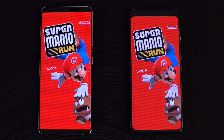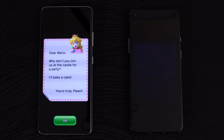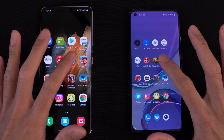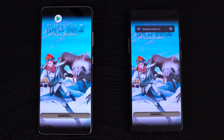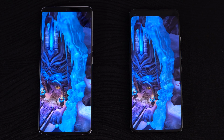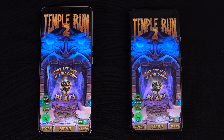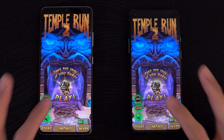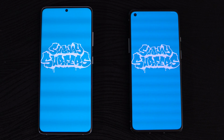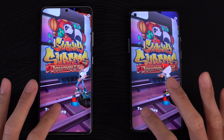Mario Run. Loading on both phones. Let's see what happens right here. Ooh, a little bit faster on the left. And also faster on the left on the second step. Check this one out. Loading on both phones. Oh, okay. Oh, this is close. I'm gonna let this run, see which one is a little bit faster. Very close. I think the S21 Ultra, a little bit ahead. Tap to play. And then we'll leave it there. Subway Surfers. Loading on both phones. We'll give this to the S21.